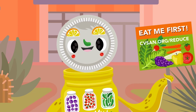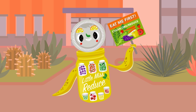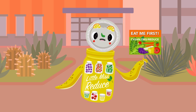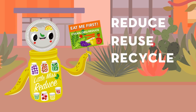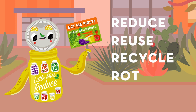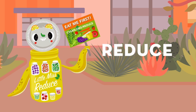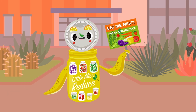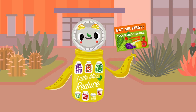Hello! I love reducing waste from the start. I am the first of the 4 R's. Have you heard of the 4 R's before? That's reduce, reuse, recycle, and rot, also known as compost. Reduce is the first R because it's where you can make the biggest difference. Reduce means to make less waste, use less, or buy less.